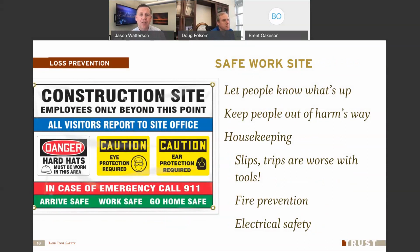If I'm going out to use a nail gun, I want to let people know that I'm using that nail gun so they don't get in a spot where they shouldn't be. If somebody gets in harm's way, I need to stop using the tool and ask them to get out of the way of the grinder or the nail gun or whatever it is that I'm using that could impact them. We need to look at our housekeeping. Slips, trips, and falls are worse if you've got a tool in your hand.